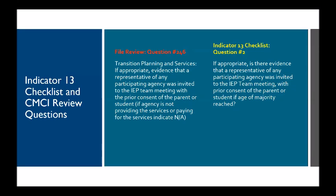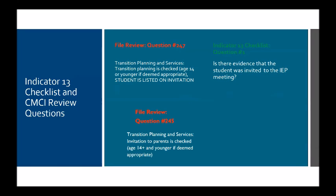And then indicator 13. On your indicator 13 checklist, which is the one that we just reviewed before turning over to me: if appropriate, is there evidence that a representative of any participant agency was invited to the IEP team meeting with prior consent of the parent or student, age of majority reached? And then here are some more file review questions that go along with it.